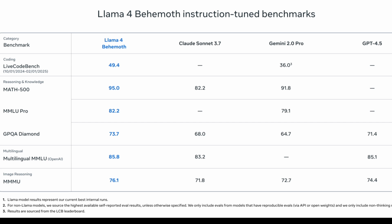So Behemoth is beating out our favorite hot new AIs in almost everything, but it's not beating out everybody in their newest, latest models. We had Gemini 2 Pro. DeepSeek releases an update to their model, so we'll see how it compares to the latest and greatest one when it actually comes out, because I think everybody's cooking up something. I doubt Claude, I doubt ChatGPT is just sitting on their hands waiting for the Behemoth to be done cooking.